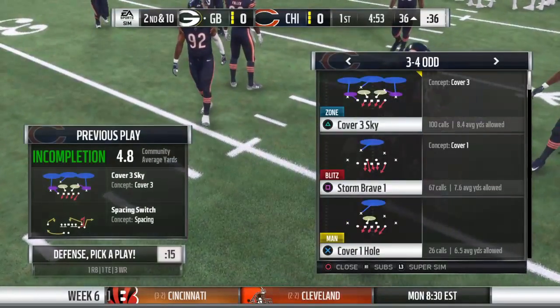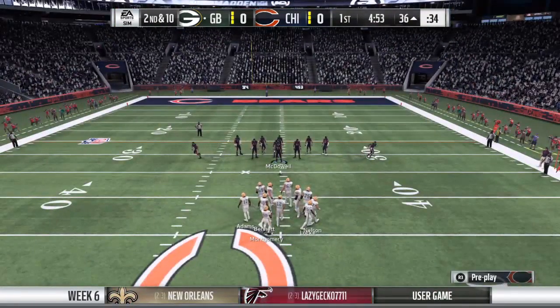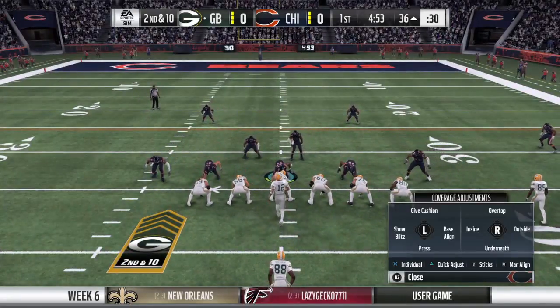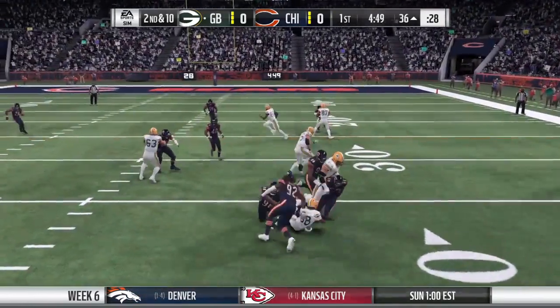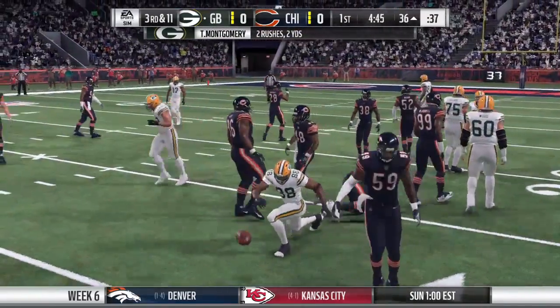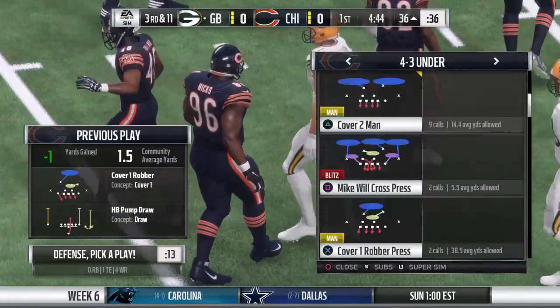He couldn't quite hold it. Got hit. Ball pops out. Incomplete. Rodgers to Montgomery on the draw. Slipped one tackle, but no more as he's knocked to the deck behind the line of scrimmage. They'll lose a yard, and it brings up third.